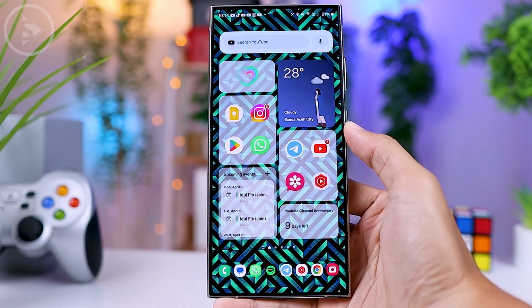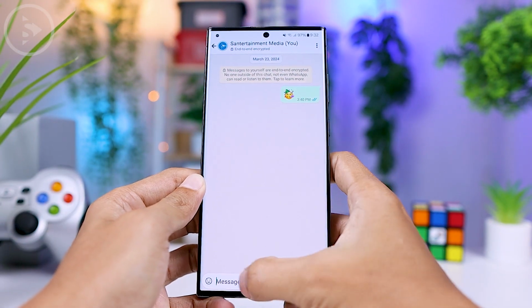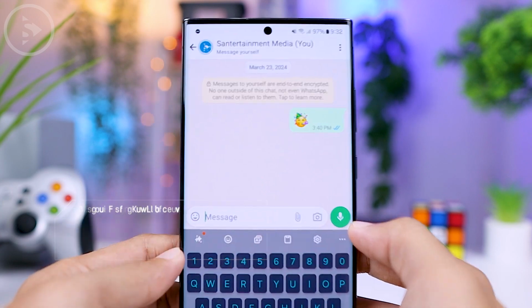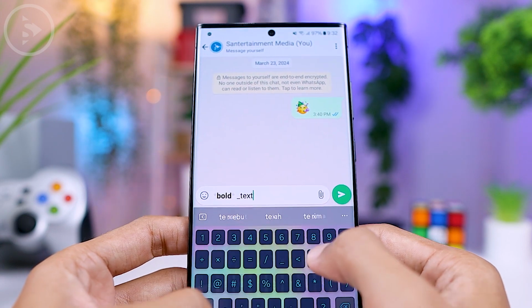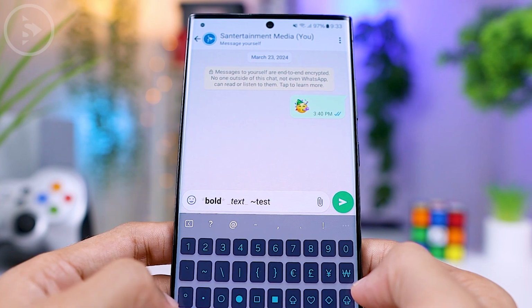Okay, now let's take a closer look at all the latest WhatsApp features. For the first feature in the latest WhatsApp update, there are several new chat formats available when sending messages. Previously, WhatsApp only supported italic, bold, and strike-through for chat formatting. Now there are additional formats such as numbered list, bullet list, code format, and inline code format.